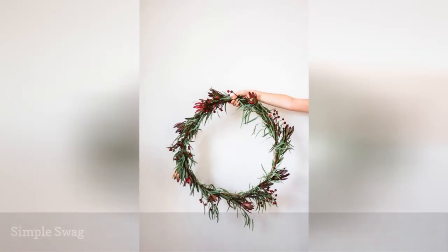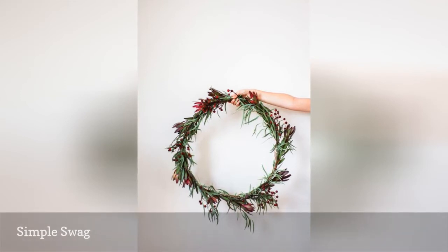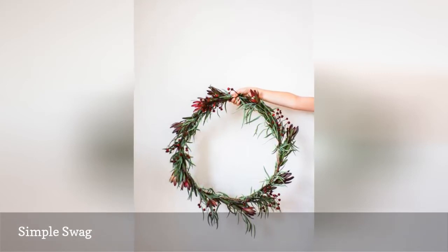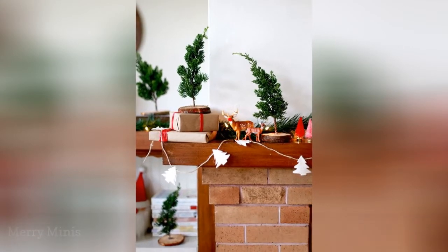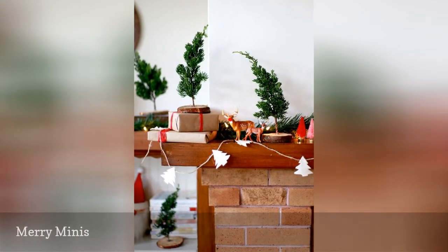Retire your pine wreath in place of a different evergreen this year. This chic version from Treasures and Travels uses eucalyptus and dried berries to create a toned-down and modern take on a holiday classic. We love how understated, yet beautiful, this wreath is, plus, you can make it yourself in just an afternoon.